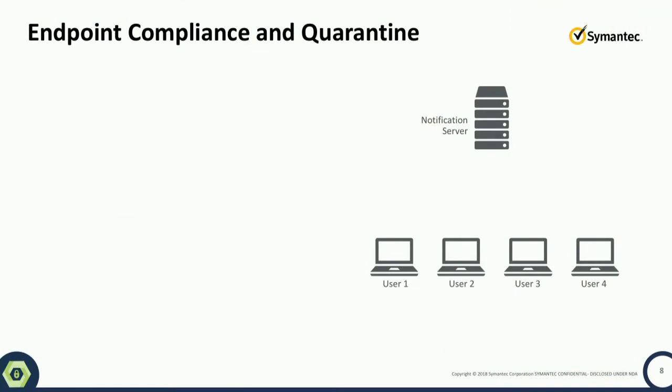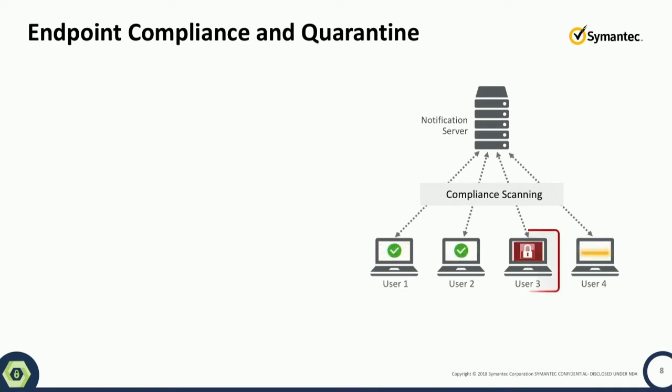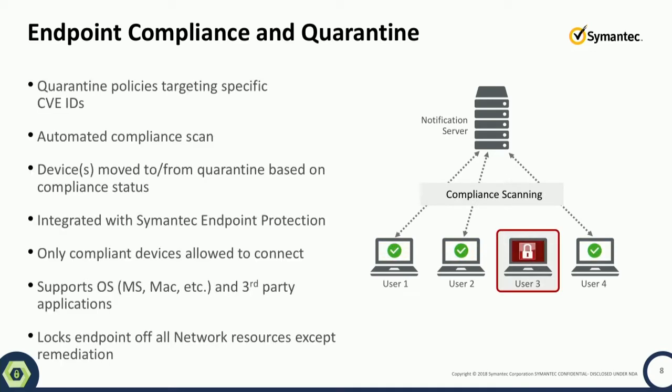So let's go back to the slides, and what I want to talk about next is another one we're particularly interested in, which is the ability to have a SEP quarantine action taken on an endpoint if compliance data is not met. What this will allow you to do is scan your systems, which we do today, right? We can scan systems for certain vulnerabilities, and we'll actually be able to take a quarantine action on those vulnerabilities. And this works directly with SEP.